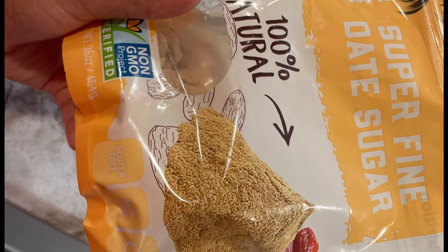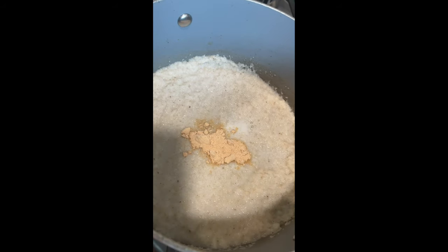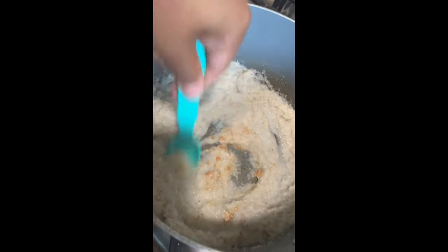Great early morning on the Wednesday. Decided to make me some fonio with some date sugar. As y'all can see, excuse the baby spoon. I couldn't help myself. The first thing I could find. Stirred in there with a little hemp milk, a little date sugar there.